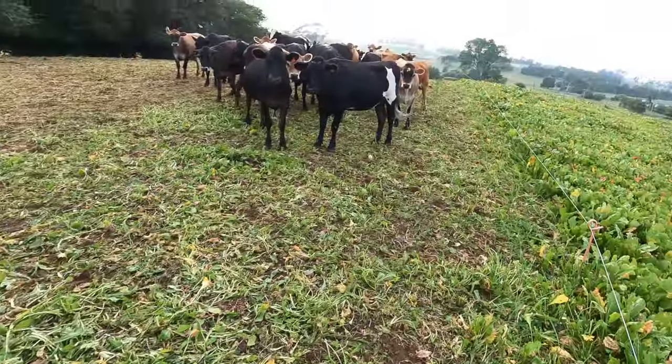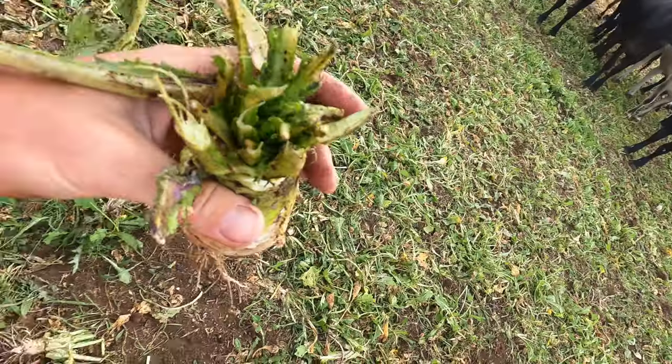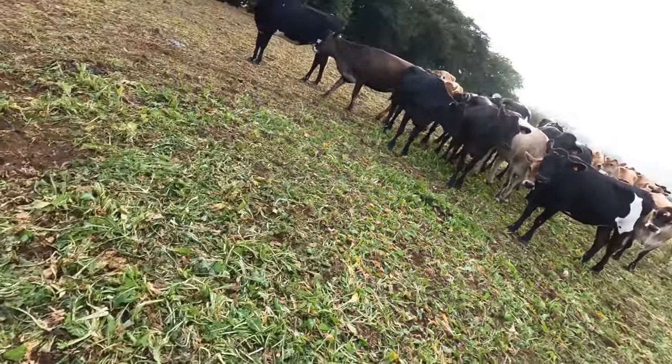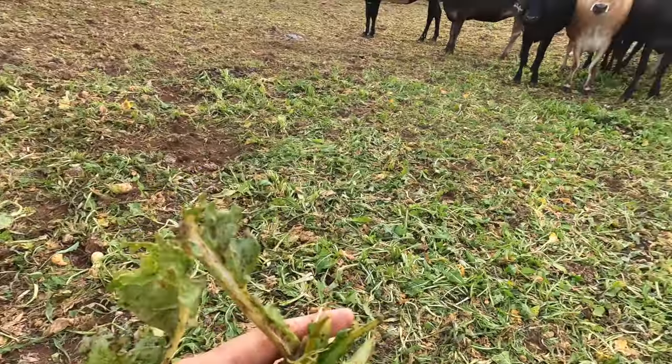The idea with pasture is that they just graze the top and then it grows back, provided enough water and warmth is around. When it gets cold, this stuff will bolt a bit, but we are in the middle of summer, so it won't do that.